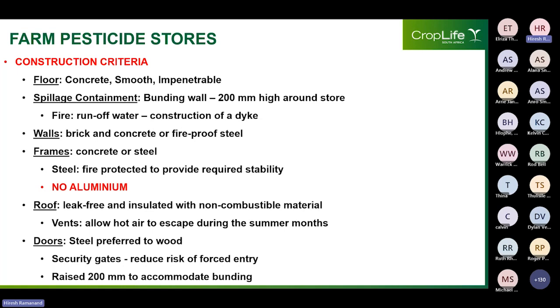Now, the roof of a farm store must be leak-free and insulated with non-combustible material to maintain the temperature in the store at reasonable levels. Roof vents are installed only to allow hot air to escape during the summer months. While wooden doors can be utilized, steel doors are highly recommended. Further, doors must have security gates to reduce the risk of forced entry, and doors must be raised 200 millimeters to accommodate bunding as well. For wooden doors, security gates are absolutely vital.